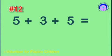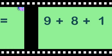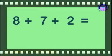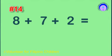Find the sum of this expression. Number 13. Find the sum of this expression. Number 14. Find the sum of this expression.